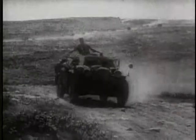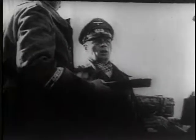Rommel's Stukas were not only deployed in the more traditional manner against Allied ground forces, transport columns, tanks and airfields, but were quite innovatively used to clear minefields in front of moving panzers.